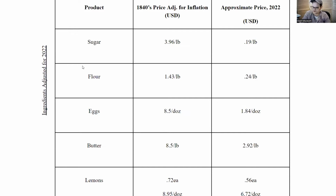Flour adjusted for inflation is $1.43. Today, it's about 24 cents a pound. Eggs adjusted for inflation and butter about $8.50 per dozen or per pound. Whereas butter is about $3 to buy a pound tub of butter and less than $2 to buy a dozen eggs. Lemons, 72 cents each adjusted for inflation, 56 cents each today, and then $8.95 and $6.72 per dozen.